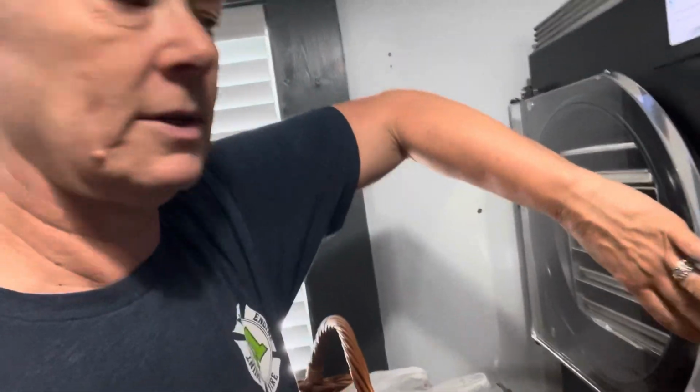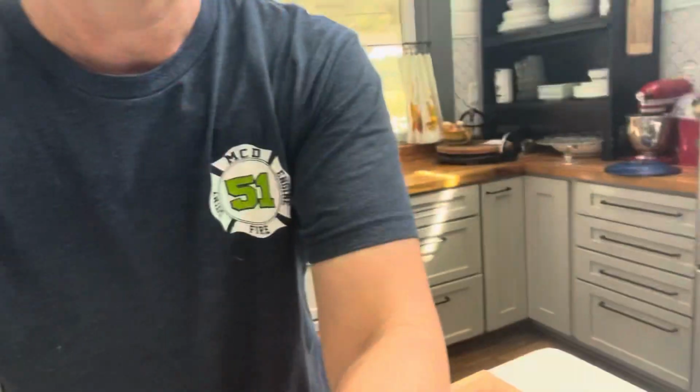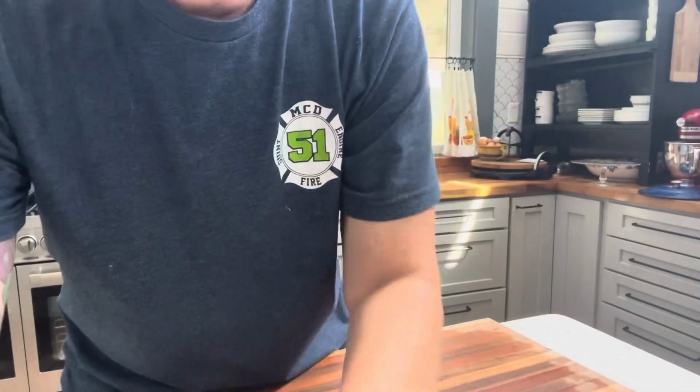And then you just close it, and while we're prepping the eggs, this will be getting cooled off and it'll be ready to go. I probably have about 12 dozen eggs, so that's a bunch. I need to get them started here, so let's get them out.